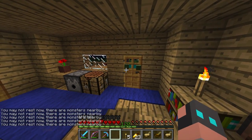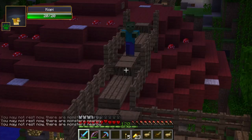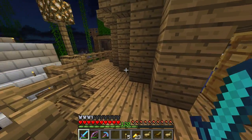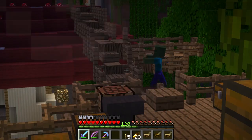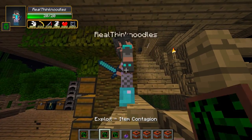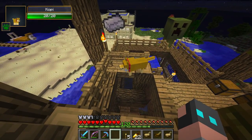What? Kopi, what are you doing out there with that zombie? What in the world? What are you doing? Oh no, wait a minute, what? Where are all the lights? This isn't good. Okay, all right, let's go down here. Oh no, it looks like all the lights are out. Ow, did you just shock me? That felt like static electricity.